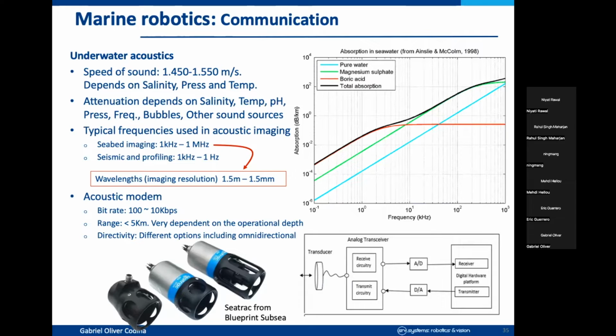Underwater, the speed of sound is around 1,500 meters per second. So this is not the speed of light, of course. And moreover, this depends on different parameters of the water. That means that when I send an acoustic signal from an emitter to a receptor, the speed can change on the path. It will change because of salinity, because of pressure, because of temperature of the water. So there are imprecisions about the distance that the signal has covered.